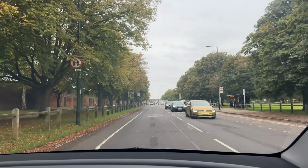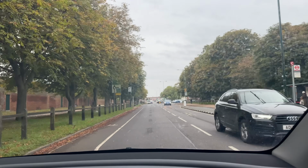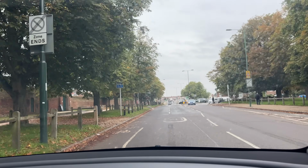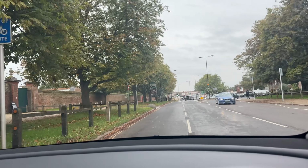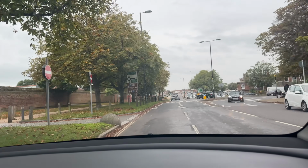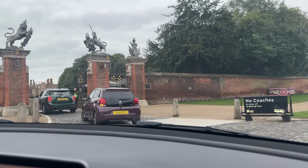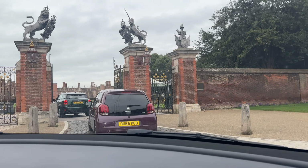I'm going to pick up these coronation robes, which is beyond exciting. You can see the wool to the left, and that, of course, is Hampton Court Palace. Sorry, I've got to go through here. I've got my pass. Oh, there we go.